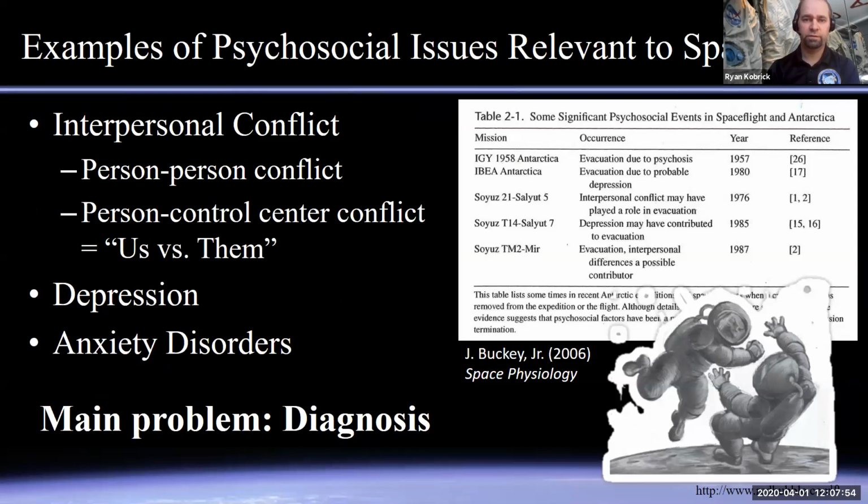This is just a quick slide of examples of issues, if you will, that are relevant to spaceflight from the history of everything we've learned. There are some examples in the table there. I'm not going to go into the specifics, but I just wanted to point out that there can be interpersonal conflicts. That's person to person, or a person to a control center or a remote science team. That has been known as the us versus them syndrome.